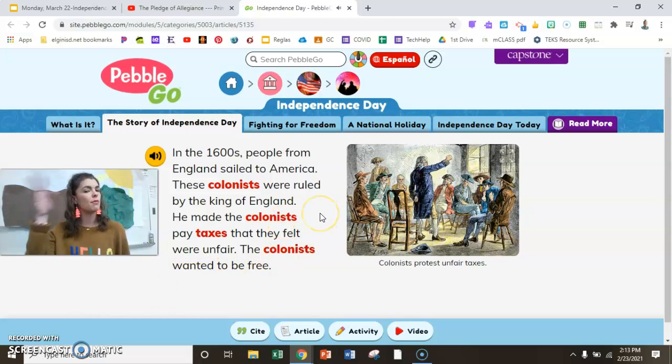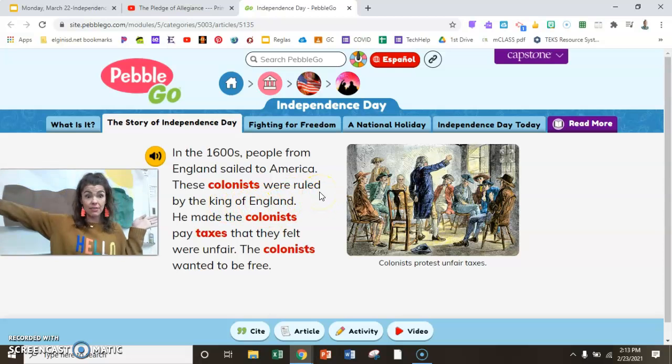Like we said, they've come over and made those 13 colonies, but they were still being ruled or bossed around by the King of England. So he's on the other side of the ocean in another country, and he's still trying to tell them what to do over here. He made the colonists pay taxes.